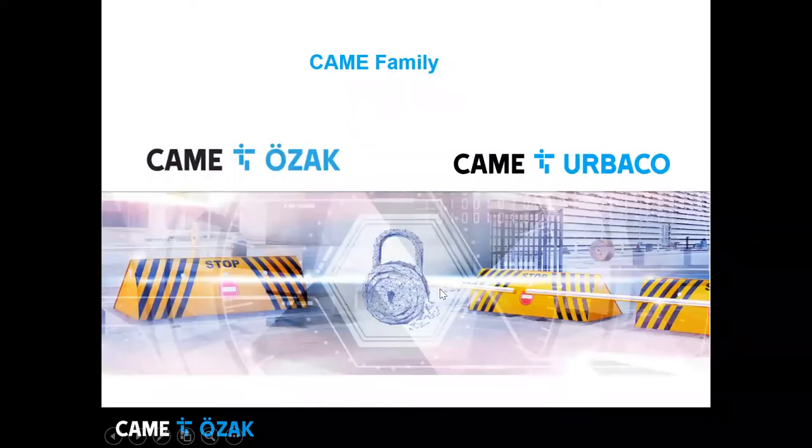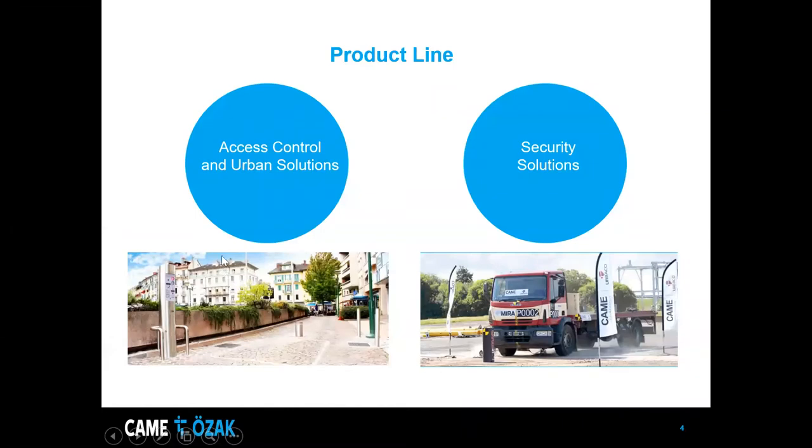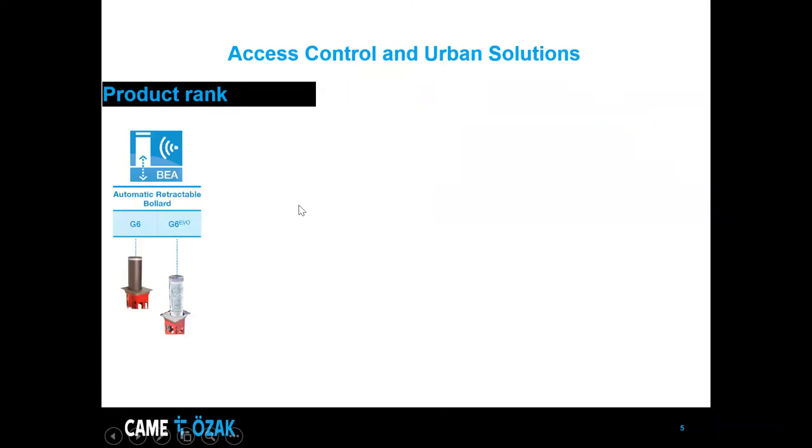As mentioned before, with the recently acquired Kame OSAC factory in Turkey, we have expanded our product line. We have Kame Urbaco, a factory located in France, and Kame OSAC, located in Turkey, which manufactures not only Roadblockers, but also Bollards. We can define our product line in two types: access control and urban solutions, and high security solutions. We're going to take a quick look at both product lines.